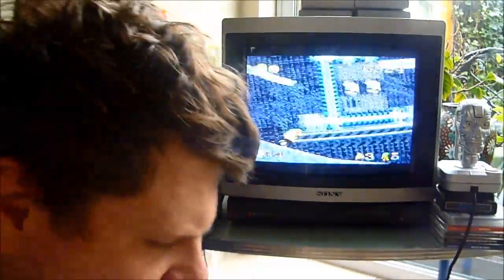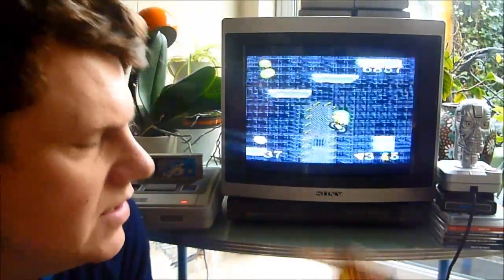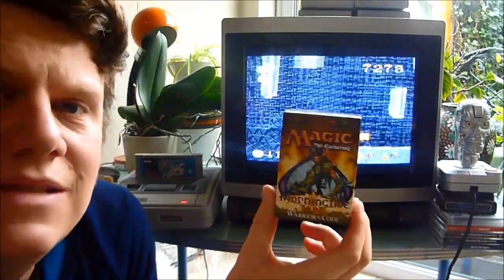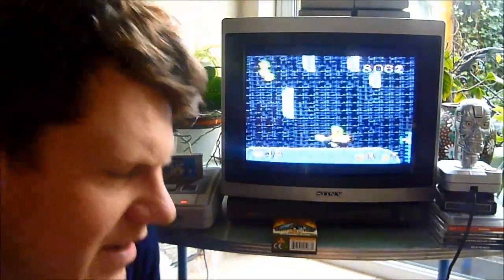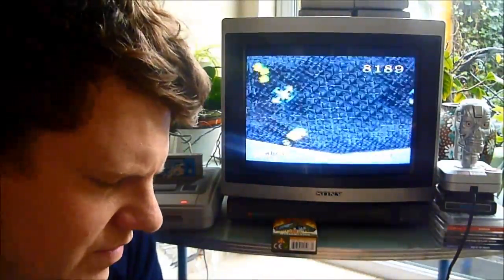I also visited another store. They didn't have many old video games, but they had some old Magic cards. So I bought this 2008 starter deck for €7. It was brand new and sealed. And some Harry Potter trading card games for my girlfriend. These were €2 per booster.